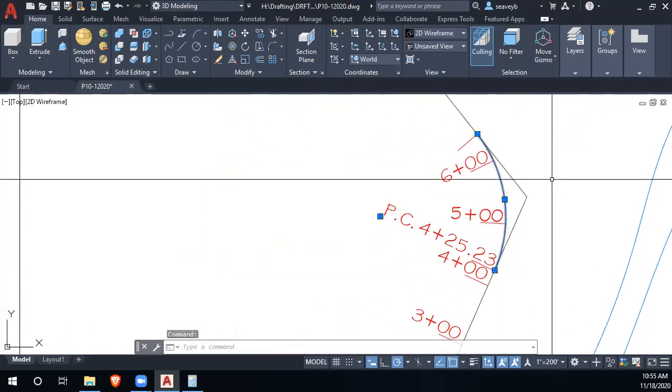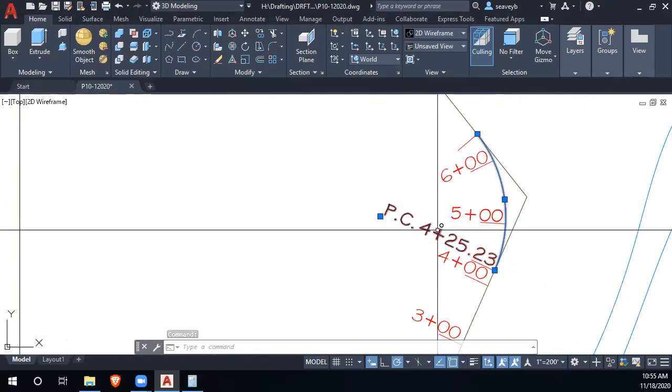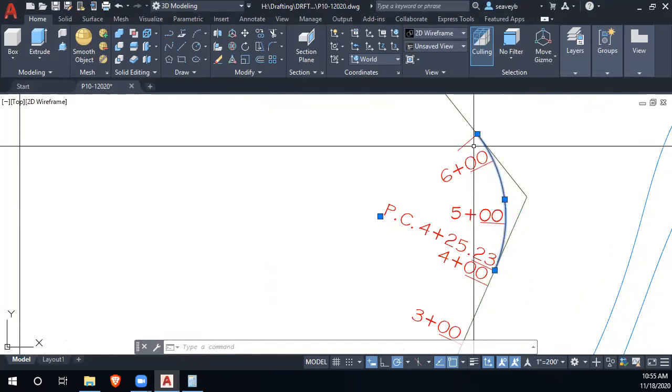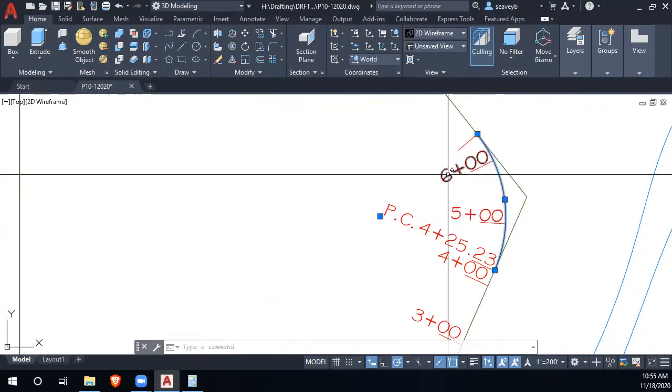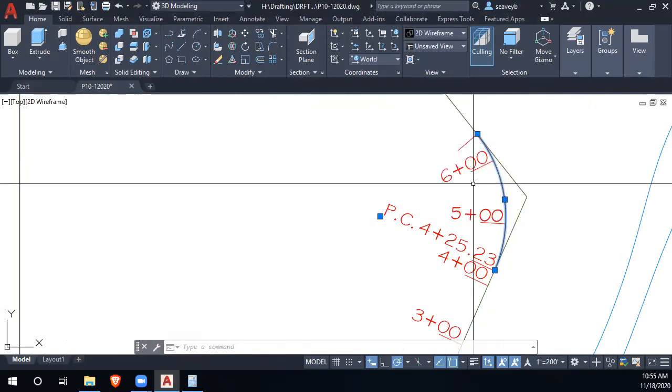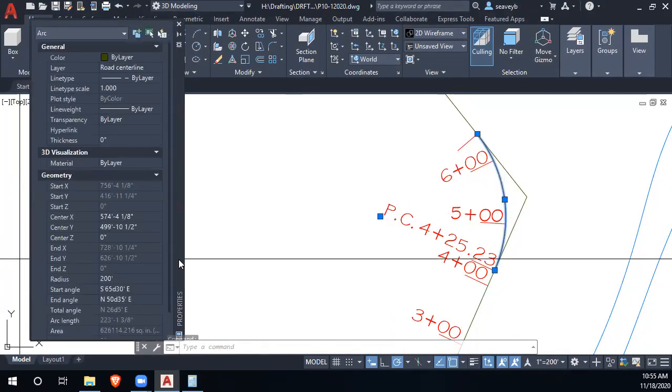Well, there's a couple ways we can do this, right? I can take that 425.23 and then just add the arc length, and that'll be the station value at the end of curve, right? The point of tangency. So we'll do that. I'm going to pull up my properties again. And arc length is this 223 and 1 3/8.